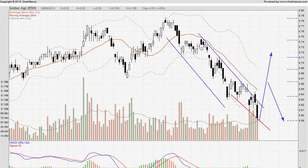The next counter is Golden Agri. Now Golden Agri looks like it has completed one extra leg, right? So here you can see 1, 2, 3, 4, 5, 6, 7 wave structure. In Elliott wave, this means it is not an impulsive wave but a corrective wave, which means that this is a correction and the trend will continue from the prior trend.